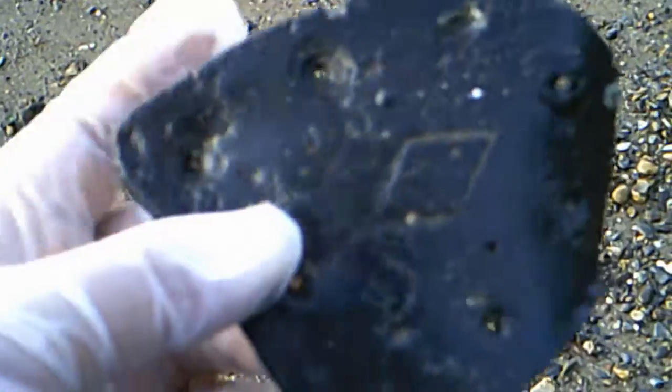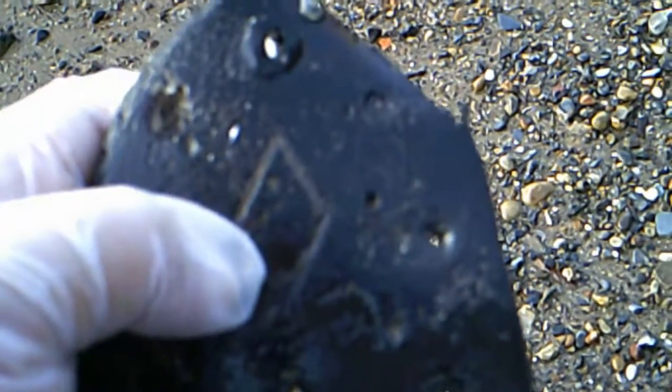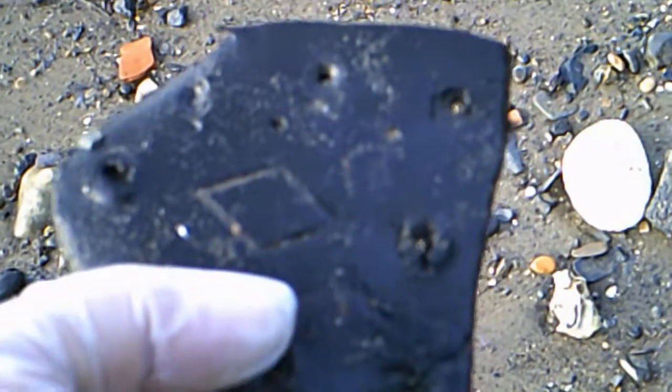Now this has got holes along the edge, but also holes in the middle, and this is typical of a kind of workman's boot from the Victorian era, possibly a little bit earlier. These holes would have been filled with studs, and this is a stud footwear, probably what a docklands worker would have worn in this area. You can see there's almost a diamond pattern on this, so it might be dateable using this pattern, but we'll see from the research.